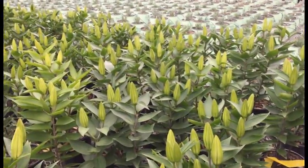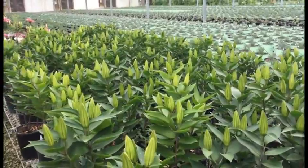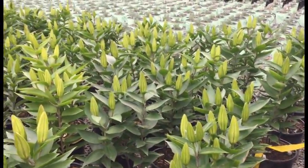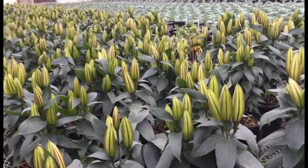Okay, here we are looking at lilies after 8. These guys are taking their time. You can see they're great looking plants. It's a great looking crop. They're budded up. It won't be long before we get some color, but I promise you, we are going to get some color out of these things.